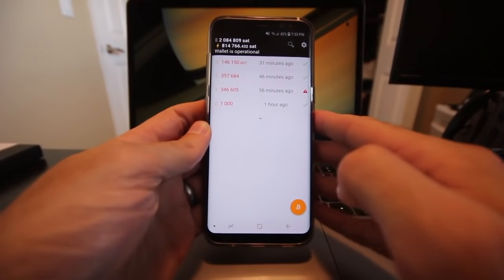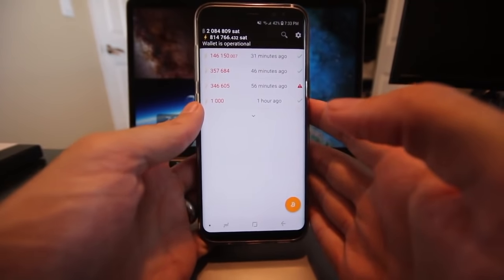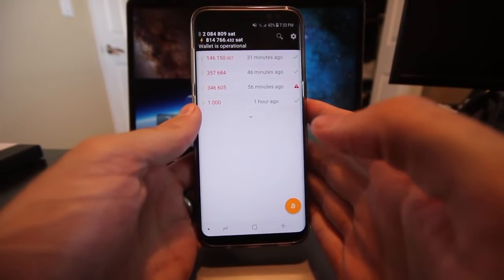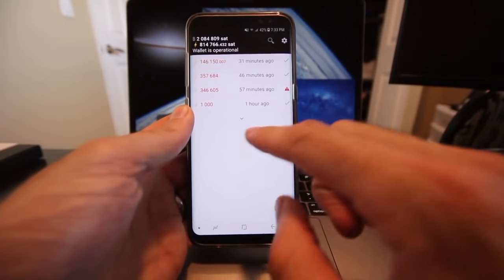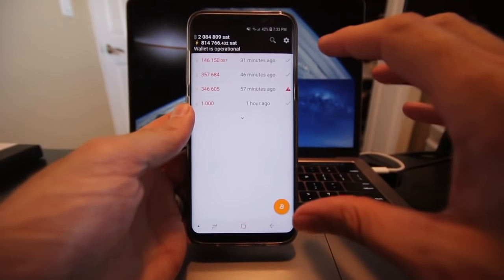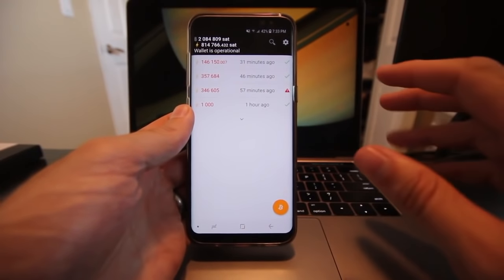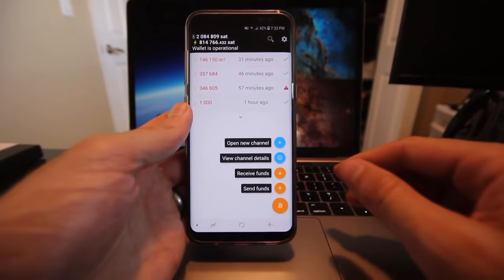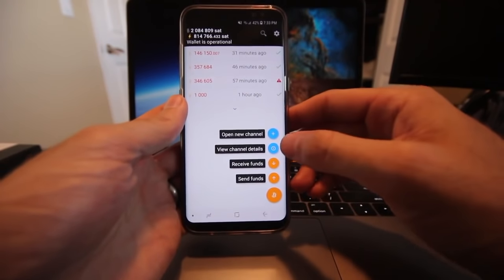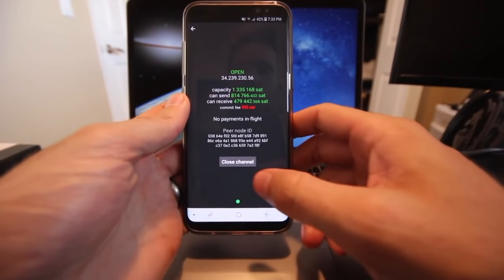Now, just one final thing to check out is if you want to close a channel, which is not necessary if you plan on spending Lightning payments again at any point in the future. But if you prefer to remove your funds from this particular wallet, then you would close the channel. So I'm going to hit the bottom B, go to view channel details, and down at the bottom here, hit close channel.